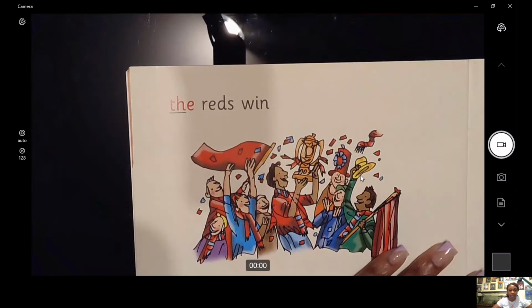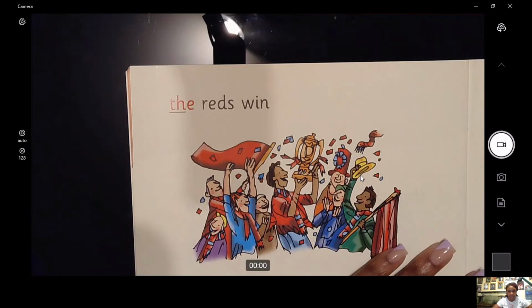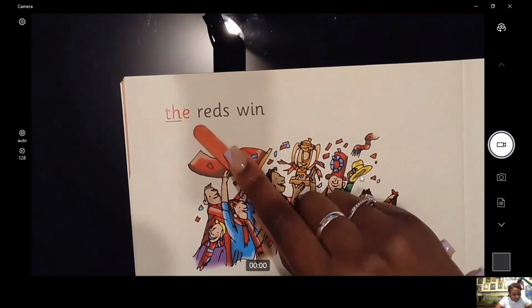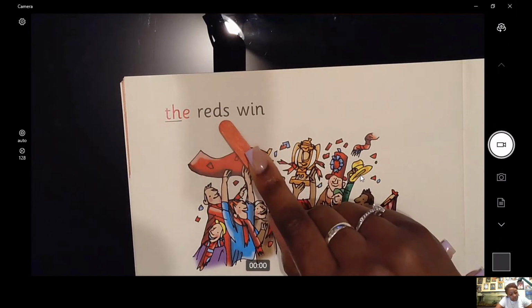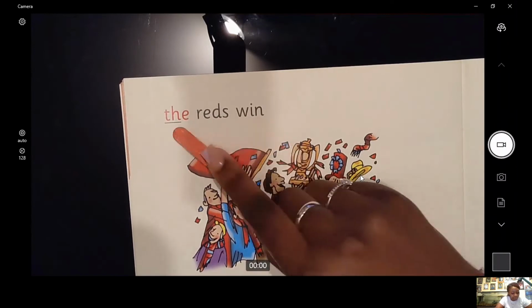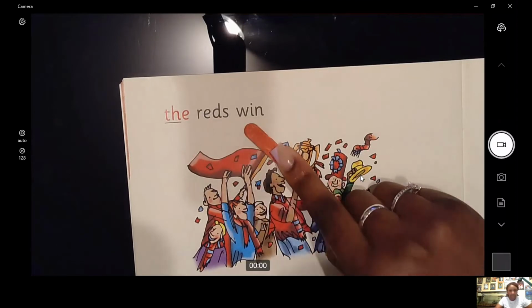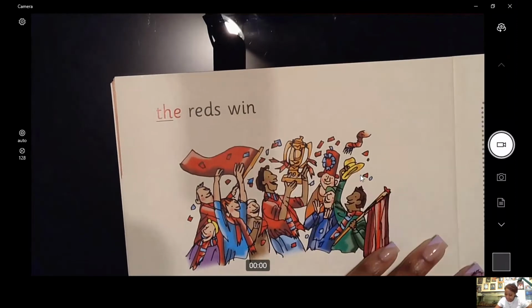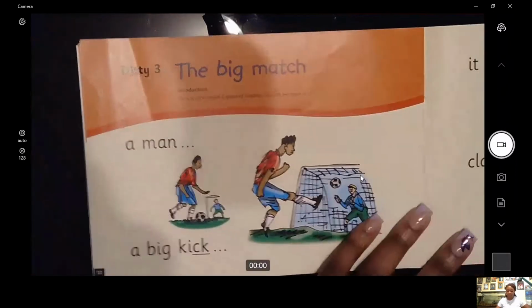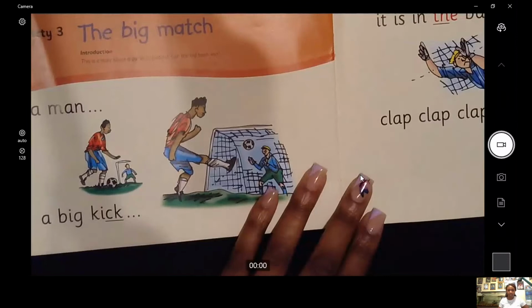And the last page, try and read that. So pause the video now and try and read it for me. Good job. It says, the reds win. The reds win. Fantastic. So questions for this story. What happens when the man kicks the ball?